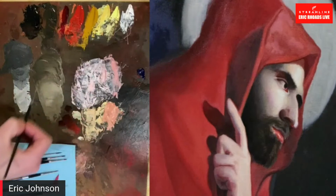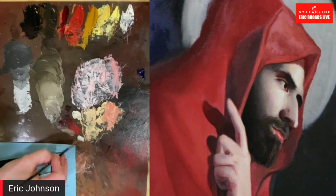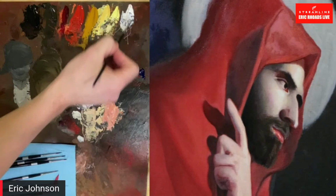Who is the character that you're painting here? This would be Joseph. So it's a nativity scene. I've got Joseph, Mary, the three wise men, the Magi, and then baby Jesus and an angel. So you had six figures. Yeah. Wow, that's a lot. And how do you get a commission like that?